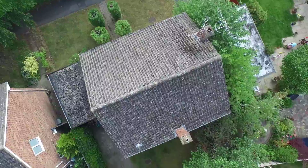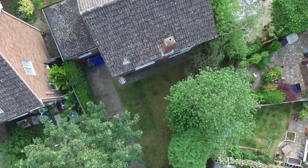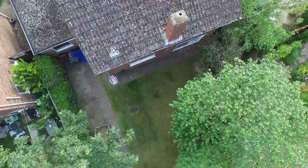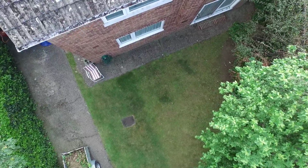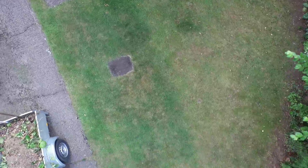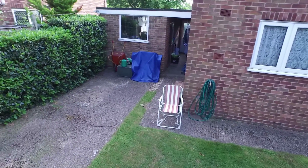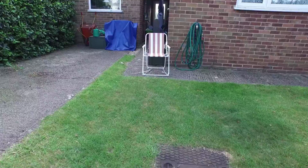I paid a guy £20 to clear out those gutters the other week, and he left a lot up there. I don't think I got my £20 worth there. Now we go down this gap, land somewhere near the manhole cover. You can see the lawn's had some moss killer on it. Back in the long grass.